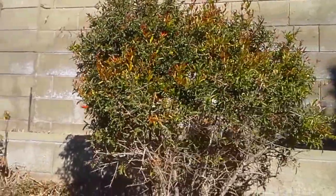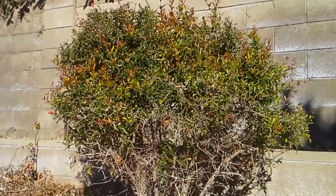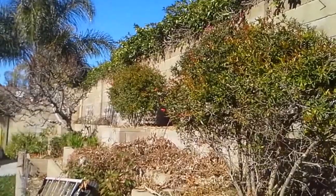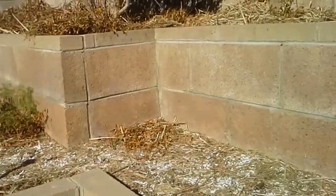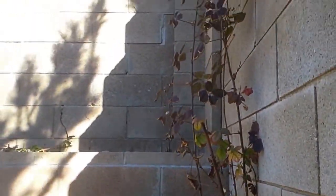Another pomegranate tree. He says that is just now producing after being in the ground for 4 years. So this was the first year he got a small harvest off of it. It's probably due to his pruning techniques. This asparagus bed keeps coming around over here. There's more asparagus. It looks like we got another blackberry here growing up in the shade.